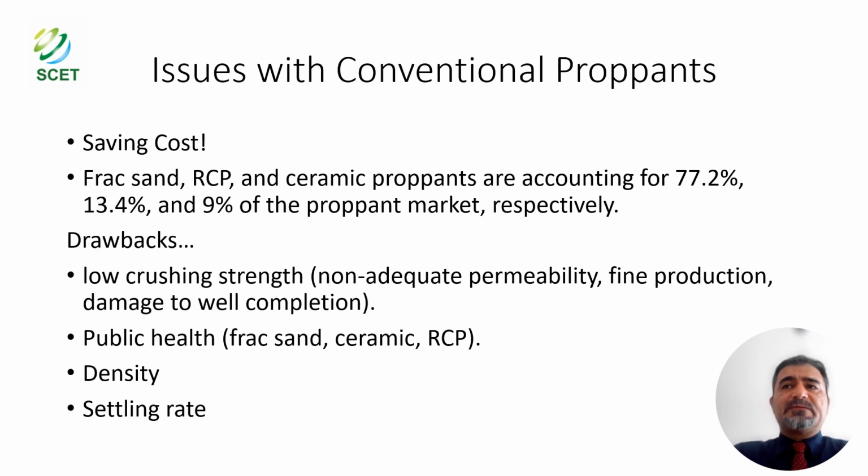Exposure to silica has created a significant public health threat for hydraulic fracturing workers. Also, the chemicals used to cover the proppants in resin-coated proppants are coated with some polymers that emit hazardous materials and cause severe health damage.